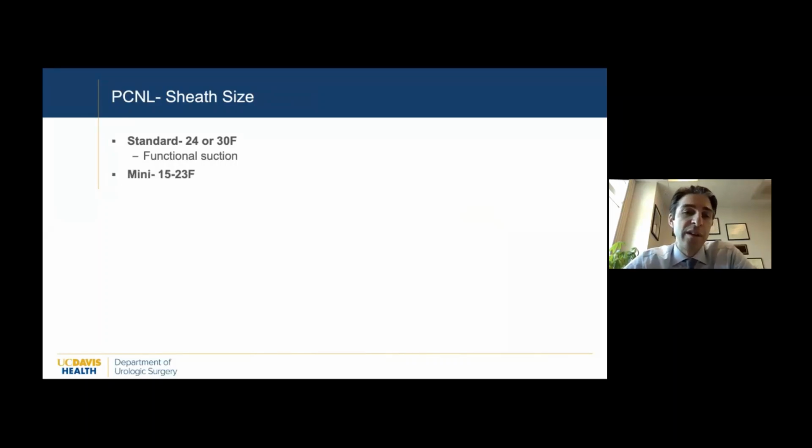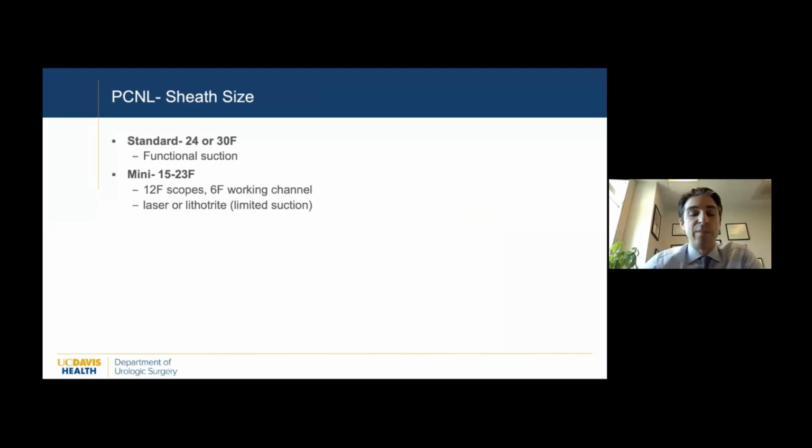With mini perc, typically ranging in size from 15 to 23 French. Most of these scopes are about 12 French with a 6 French working channel. A lot of people use laser for these. You can use a lithotrite. Most of those lithotrites are like 4 to 5 approximate French. So there's limited suction. So if it is a bloody case, if there's a lot of clot, you're going to have a little more difficulty with it. Now, smaller puncture, so hopefully less bleeding, but that can be a problem with bloody cases.